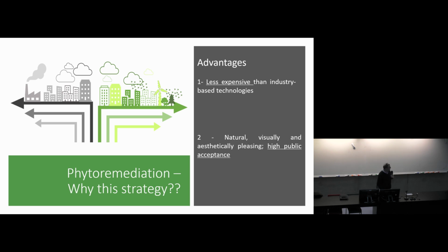But of course, the big advantage is in terms of providing biodiversity, because we are working with plants, living organisms. So we are most of the time bringing back life into very complex and contaminated areas where biodiversity is very low. So by providing new plants, we enhance the overall biodiversity of the area.